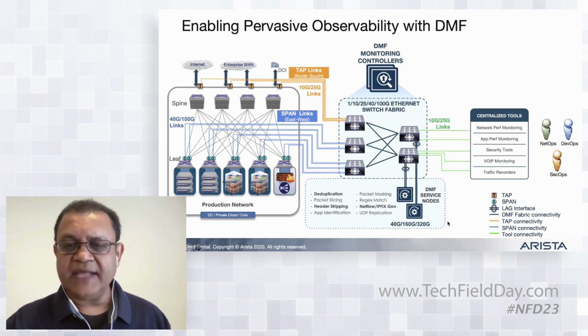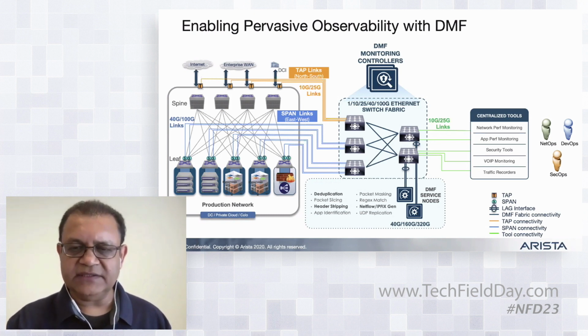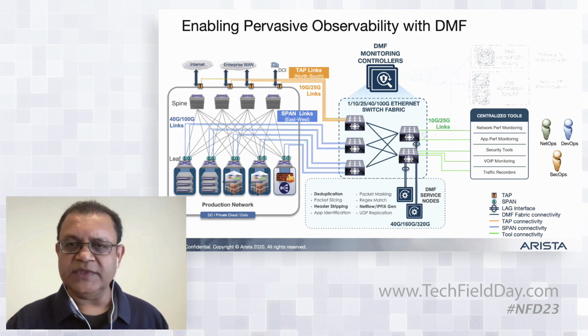If you want packet modification capabilities like header stripping or deduplication, not a problem. Just add these service nodes, which are DPDK nodes. They can be clusterable at very high bandwidth, all the way from 40 gig to 320 gig, and you can have multiple ones to be able to monitor, get terabits of performance.